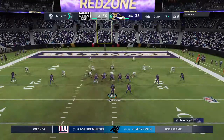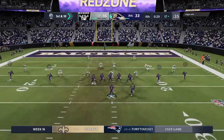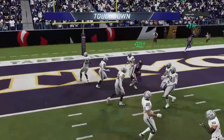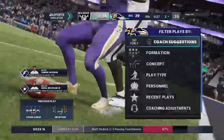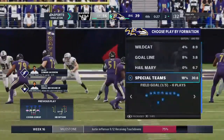So from the 17 now, here's a 1st and 10. Inside the red zone here, they'll look to throw. And this is caught. Touchdown, Baltimore. Justin Jefferson, his 9th touchdown of the season. And the Ravens cut into that lead.